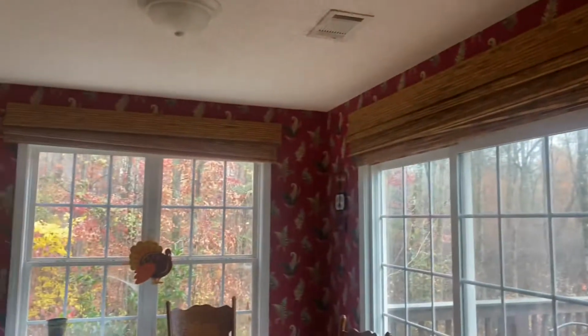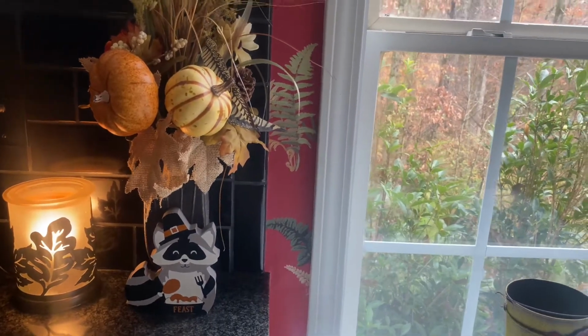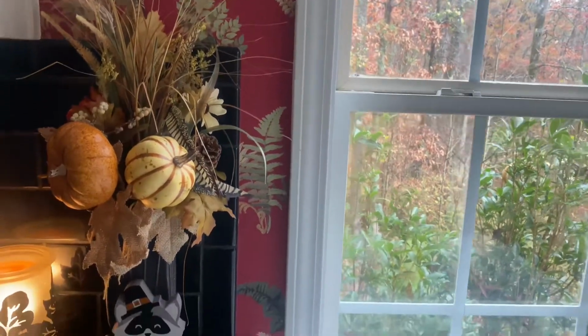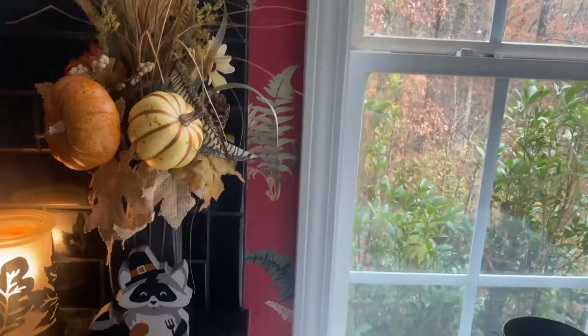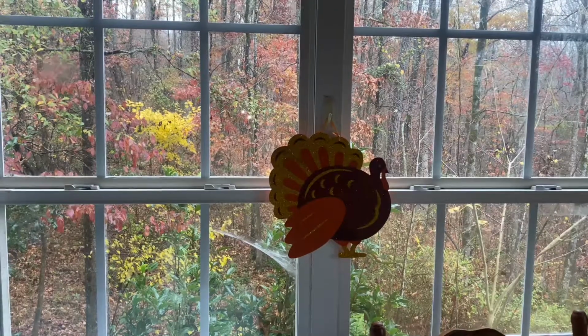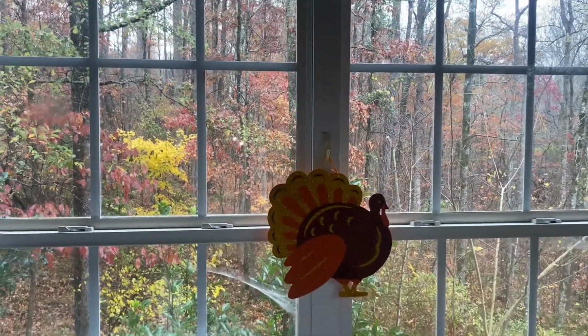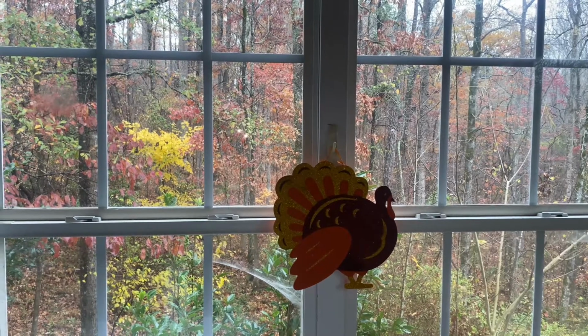This is an overview of my breakfast area. I have the wax warmer from Walmart. This little floral arrangement is from Walmart from previous years. Those little turkey cups that I use for my kids are little tins. And then this is a little glittered turkey sign with a beautiful fall foliage in the background that I love.